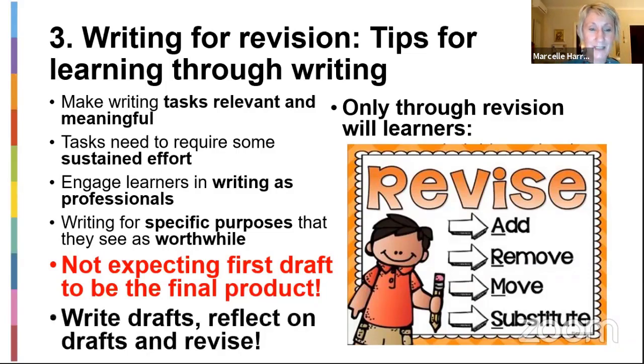Okay. So they've got to write drafts. Yes, not one, not two, maybe sometimes 5. They've got to reflect on those drafts and revise them. Get feedback and revise. Get feedback and revise.